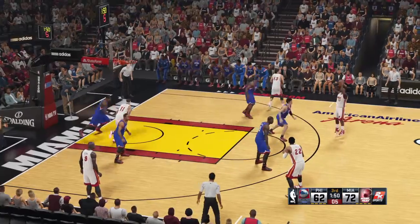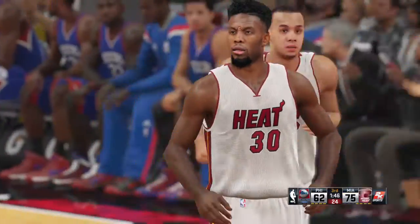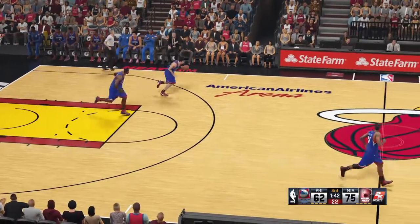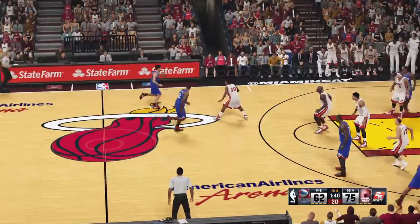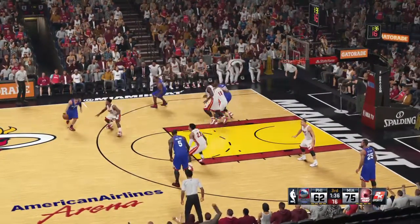Good ball movement here by Miami. Cole's shot is good. Cole's got 8. Third 3 in a row right there. Adjustment time for the defense, guys. The 76ers have gone 7 for 16 the second half from the field, shooting a bit under 50%.